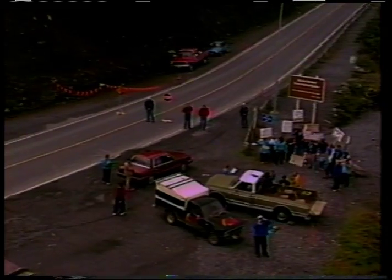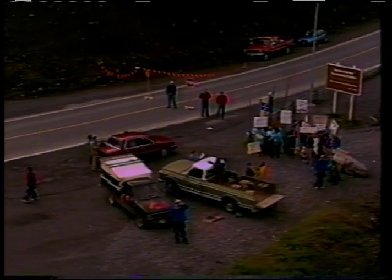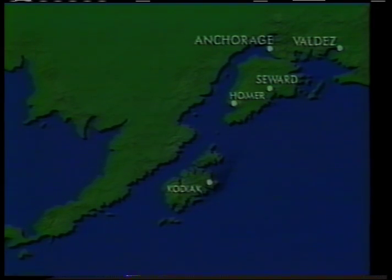Following the grounding of the Exxon Valdez, the immediate effects of the spill on the geography and wildlife in Prince William Sound were evident. But only now, more than 5 months later, is the toll on the human population becoming known. As the slick grew, so too did the alarming statistics.